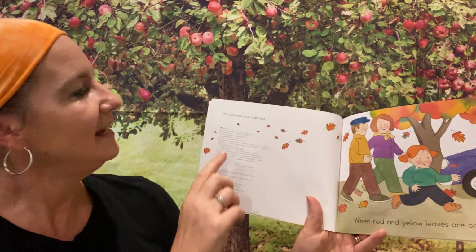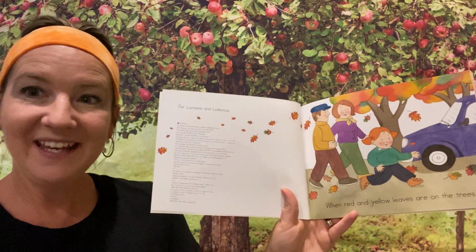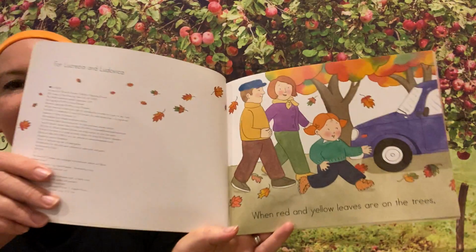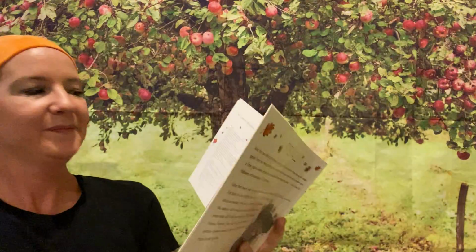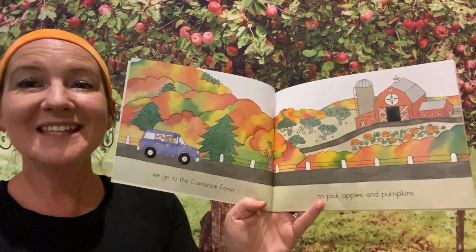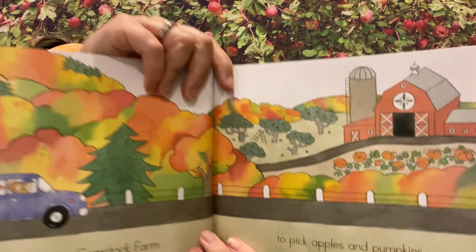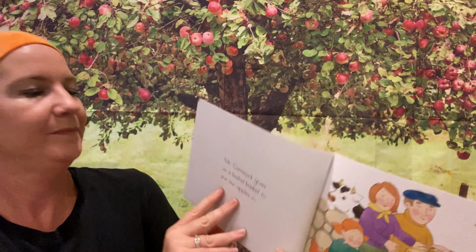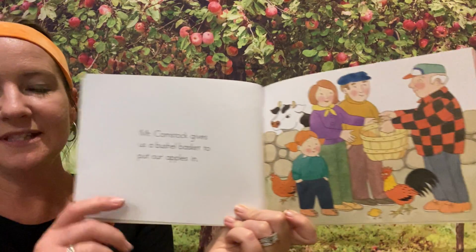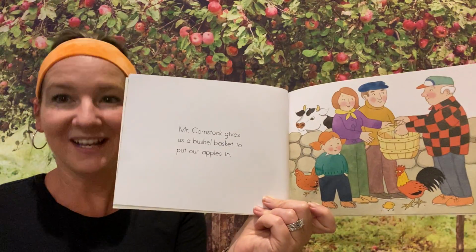Oh yes, this one also has a dedication for Lucrezia and Ludwika. So nice. When red and yellow leaves are on the trees, we go to the Comstock farm to pick apples and pumpkins. Look at these beautiful illustrations. Mr. Comstock gives us a bushel basket to put our apples in. This is the bushel basket. How many of you have seen those before or collected apples? They're nice.